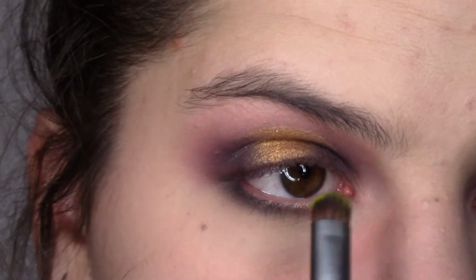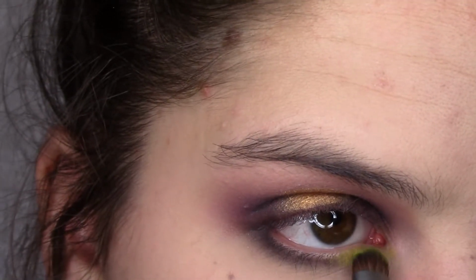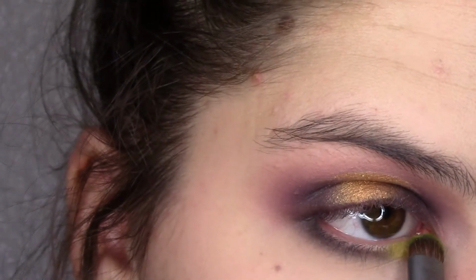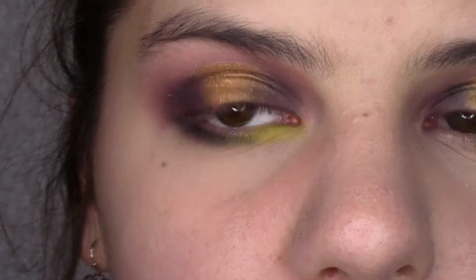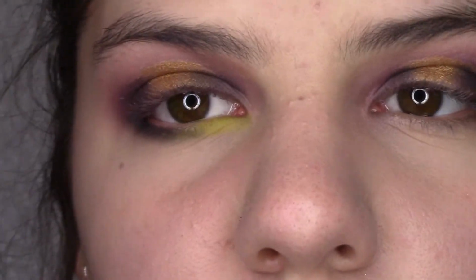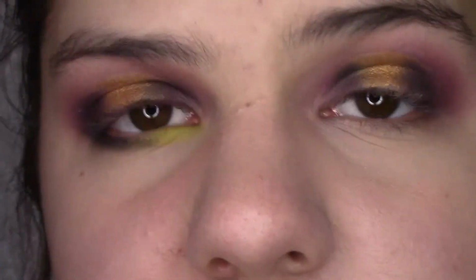So I'm going to take that lime green and pop it right in the center. Right there. So I'm going to do it to the other eye and then I'm going to put on some mascara, do my eyebrows, and then we will go back to the rest of the face.